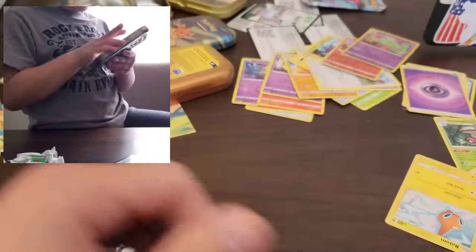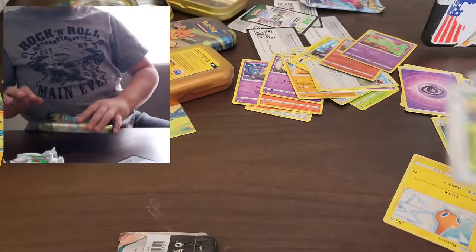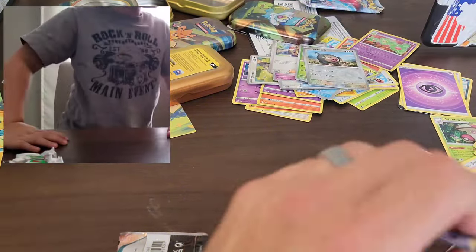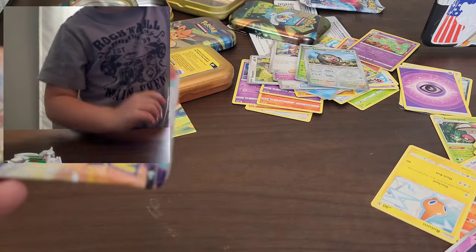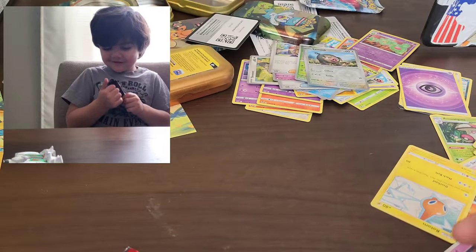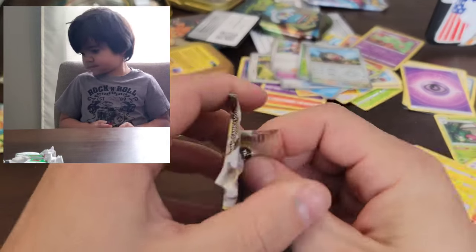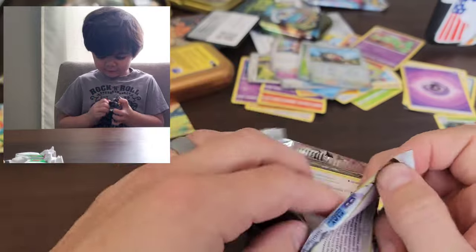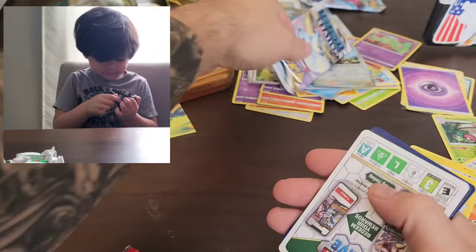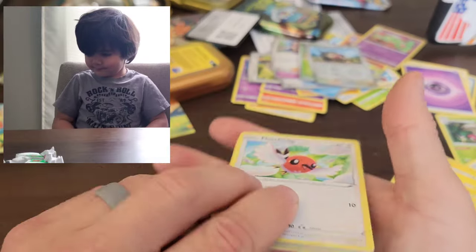Dang. Hey. Oh, okay. You got a Slowbro Holo, which I actually really like that art a lot. Can I open? Yes. Here, this one. So you get a Scarlet and Violet. We should have both got the same amount of packs. We've only got one pack that's really hit so far. Everything else has been like holos or non-holos, which is kind of stinky, but that's all right.